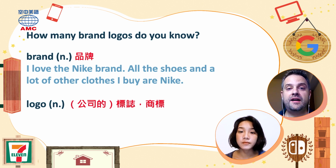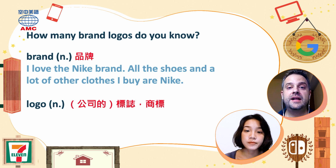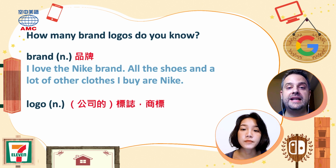So a brand is kind of how people think about this particular company or model or set of products. And it's all the qualities associated with that product. The brand kind of communicates a message to them about it. And sometimes people will know the brand, but they won't actually know the name of the company that makes the brand, because the brand is what customers are more familiar with and what they buy. Here's an example sentence for brand. I love the Nike brand. All the shoes and a lot of other clothes I buy are Nike.